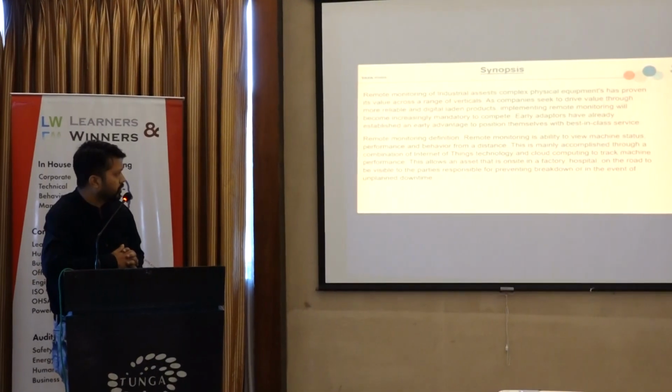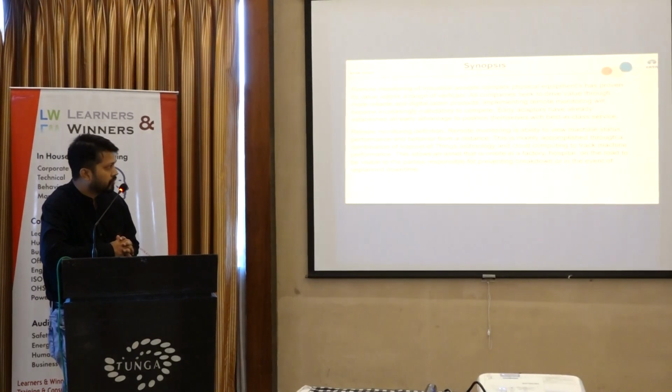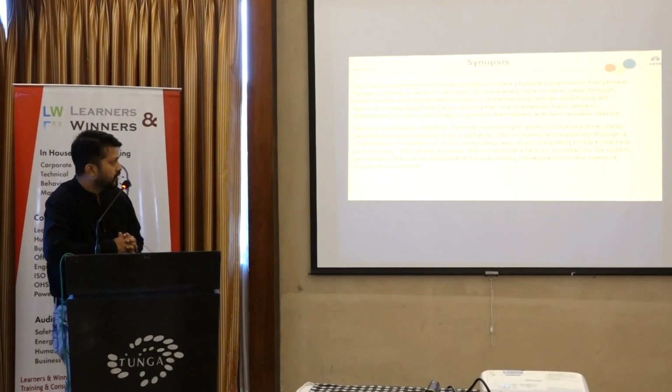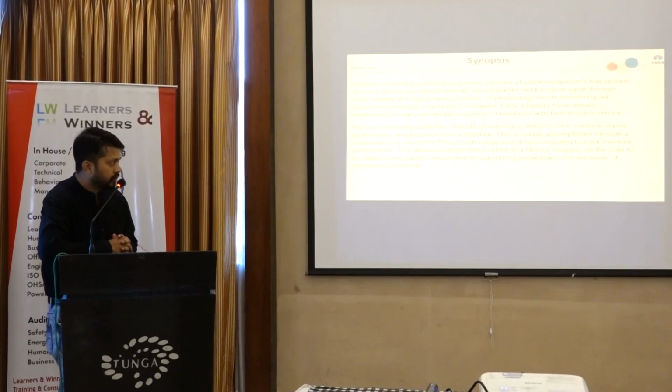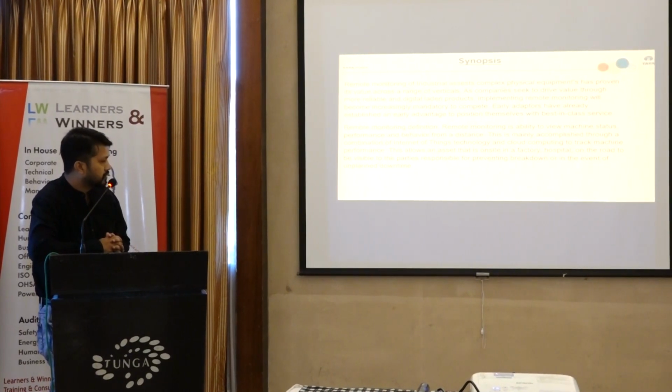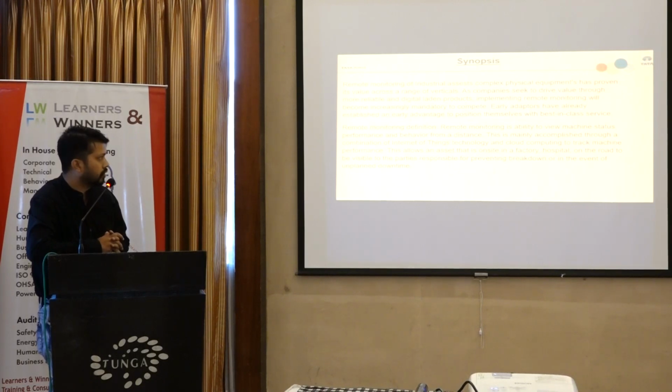So what is remote monitoring? Remote monitoring is the ability to view machine status, performance and behavior from a distance. This is mainly accomplished through a combination of Internet of Things, that is IoT, and cloud computing to track machines' performance. This allows an asset that is on-site in a factory, hospital, or on the road to be visible to the parties responsible for preventing breakdown or in the event of unplanned shutdowns or outages.